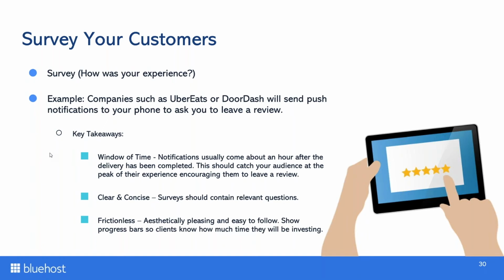I think another key takeaway from the Uber Eats and DoorDash example is how clear and concise they are. Surveys should only contain the relevant questions, especially with a situation like DoorDash or Uber Eats, where you're already logged into the device, so they already have most of the information that they might be curious about, as far as your name, age, and things like that. And sometimes you can even pull that information from IP addresses and from the browsers that are accessing your website.